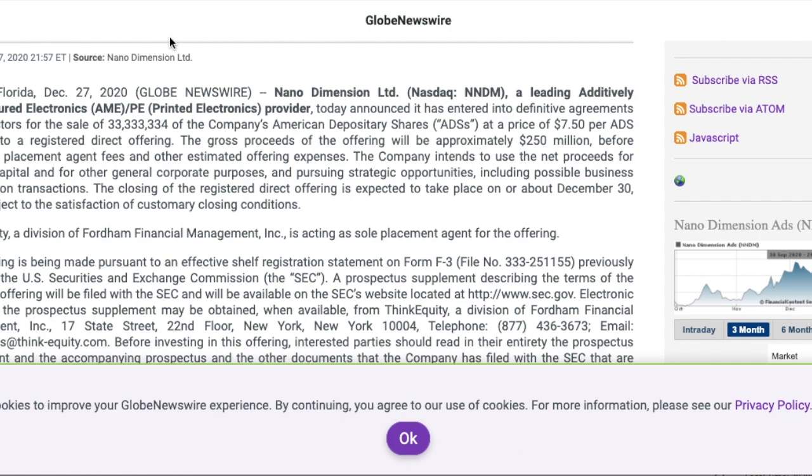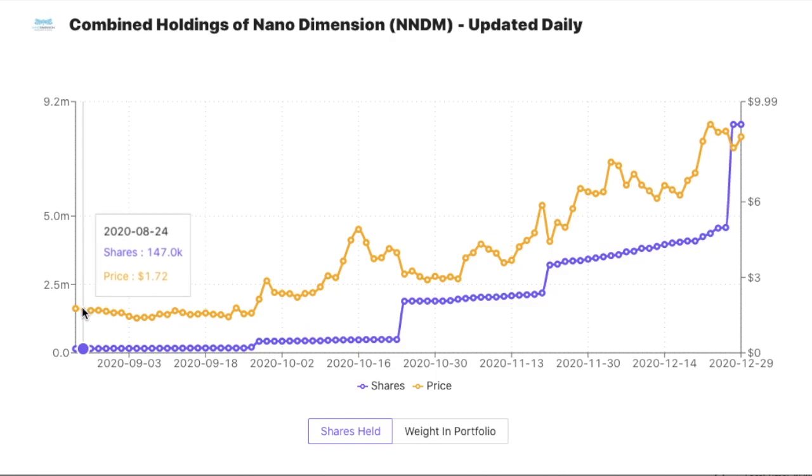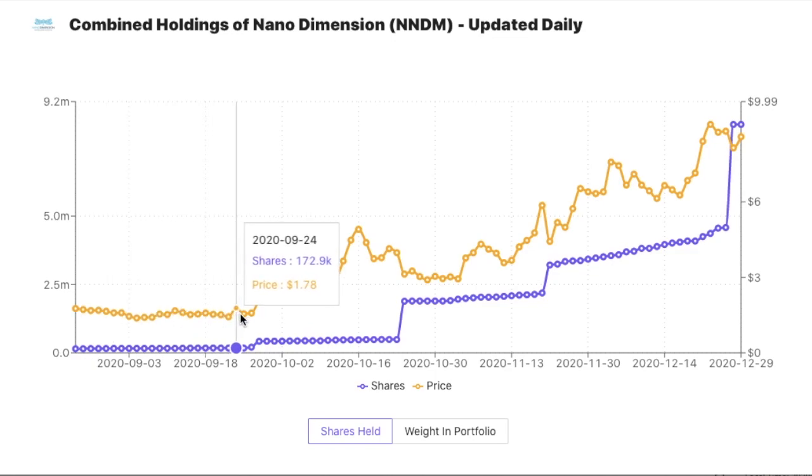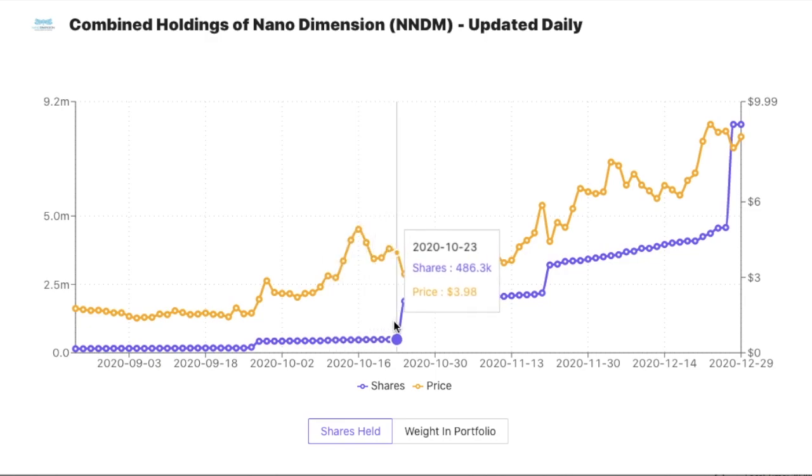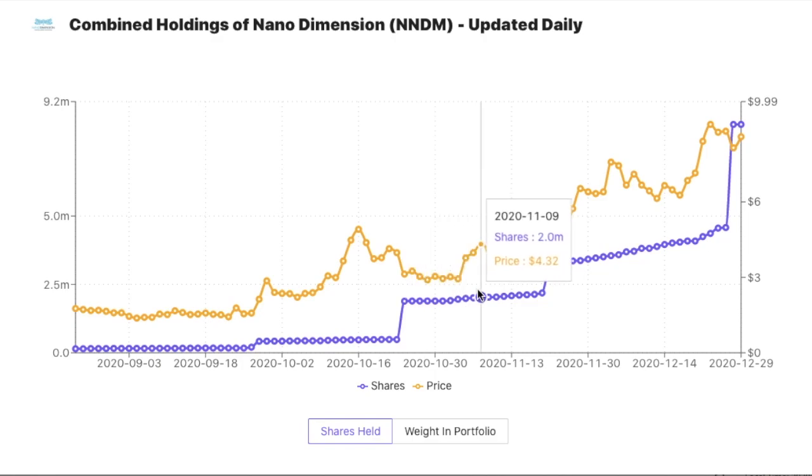For example, Cathie Wood. Now, she decided to purchase NNDM back in August at a price of around $1.72, and they started scaling in with about 147,000 shares. They started buying a little bit more as the price was bouncing around up here. Then when the price started to go up, they bumped their position up to 425,000 shares and have continued to increase their position. And we can see these little jumps when this one went up to 1.9 million. So now they own about 2 million shares at $4.12.